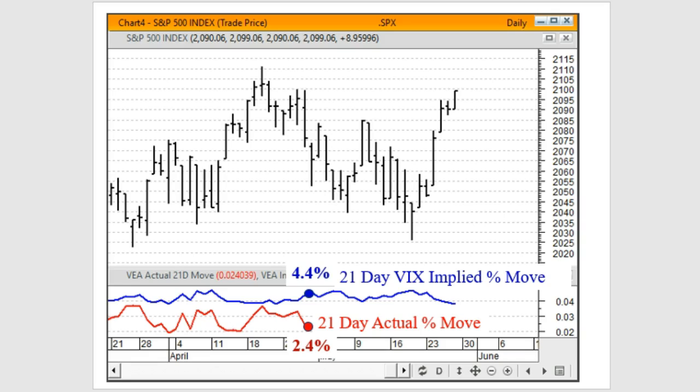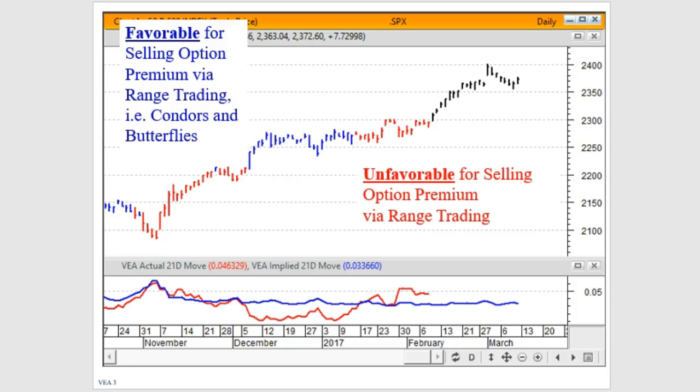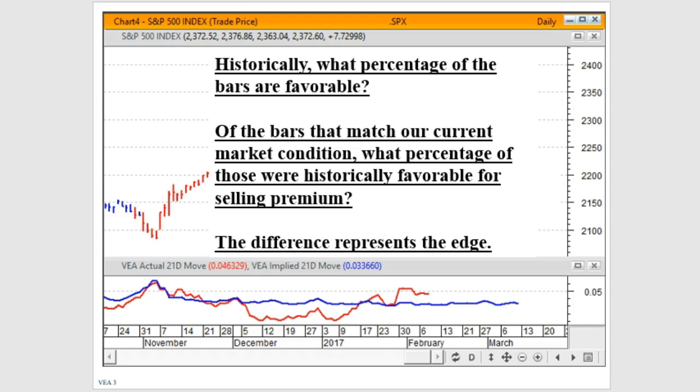Would have been favorable, and what we would do is paint the bar blue so that all the blue bars in the past were favorable. They ended up, in hindsight, being favorable. The red ones, in hindsight, 2020, ended up being unfavorable, meaning the market moved more than what the options were implying. So we can go back in time and start measuring some of this and looking at market conditions which are more likely to produce blue bars than red. That's what we're all about here.